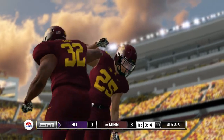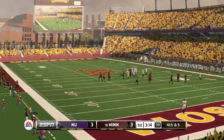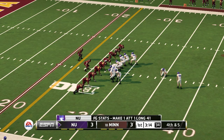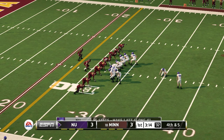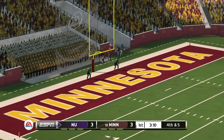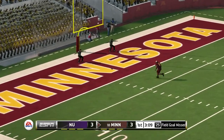Fourth down. It looks like they're going to try for the long field goal. Northwestern is looking to go up by three. The kick is up. And it's off the crossbar. No good.